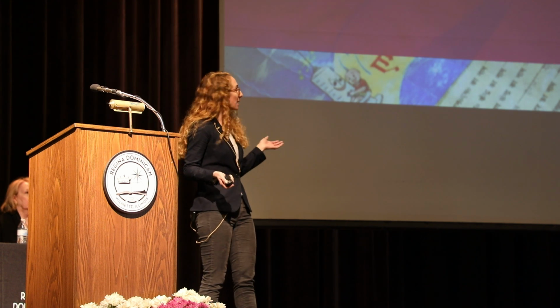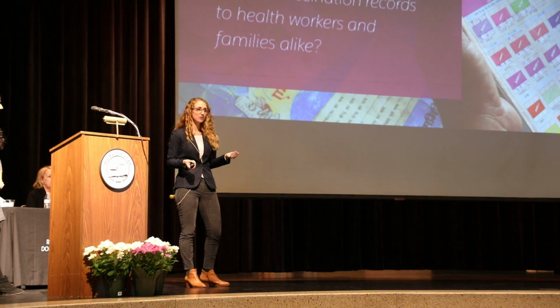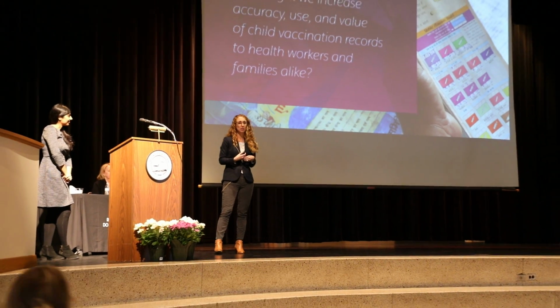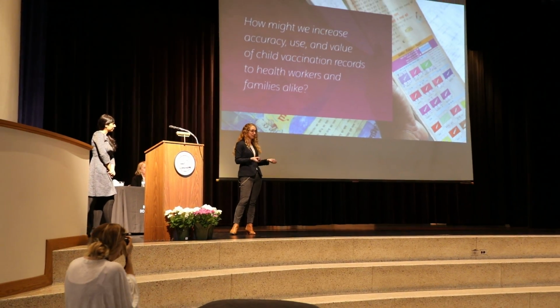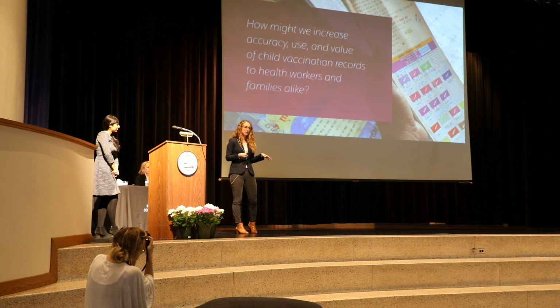So for the past couple of years, as Linda mentioned earlier, I've been fortunate enough to work with the Bill and Melinda Gates Foundation to redesign child vaccination records. So you might be wondering, what is a child vaccination record? Well, we all have gotten them at some point in our life.